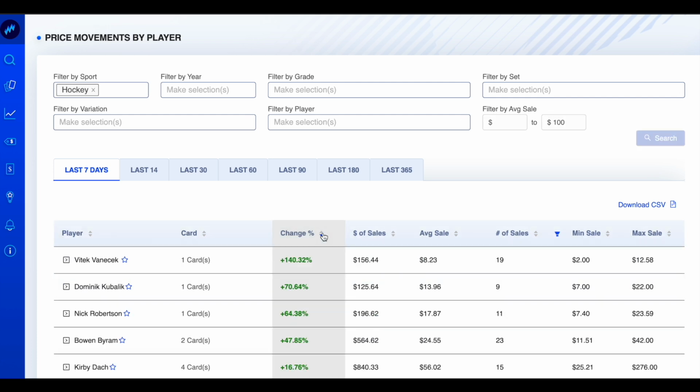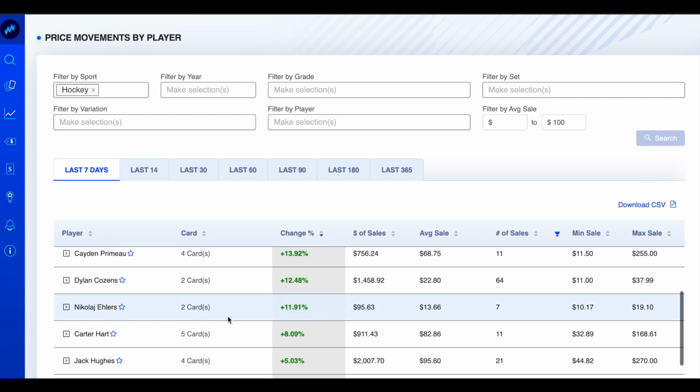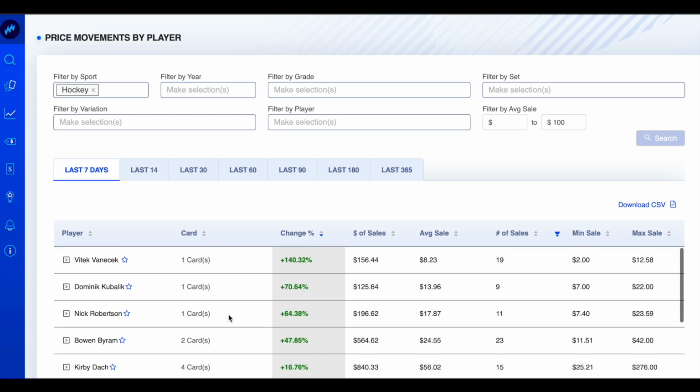What about stuff that's gone up? Interesting. It looks like everything is a little bit flat because there's just not a lot of movement over the last 7 days. Very, very interesting. All right, guys, let me know what you think.